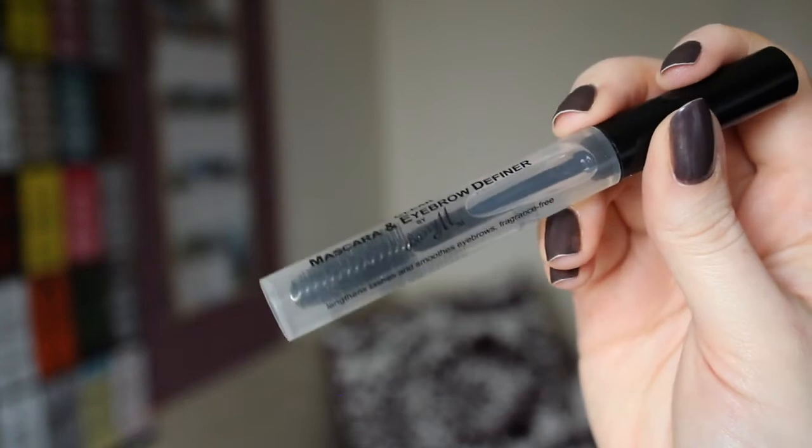I've been trying a lot of different makeup this month. One of the things that I really wanted was a brow set. I've never had a brow set before because I never really thought I needed one, and then looking back at pictures, one brow is a little bit more untamed than the other one, so I wanted a brow set and I didn't know where to find one because they're quite hard to find. But I managed to find one in Boots, and this is the Barry M clear mascara and brow definer, and it's fantastic. It does exactly what you would expect it to do.